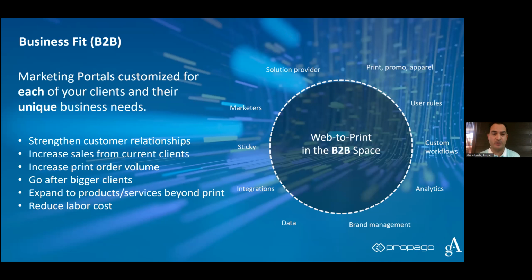And what they're looking for is a lot of control over what happens in those portals and with those users, right? That said, the B2B space is a little different. We see how our clients approach these enterprise brands, totally different, right? These printers are not thinking about the next job and the margins on the next job. They're thinking about how they can create a long-lasting relationship, how they can increase their print order volume, and how they can go after bigger clients, when they don't have a solution that can handle those complex business rules and workflows, right?